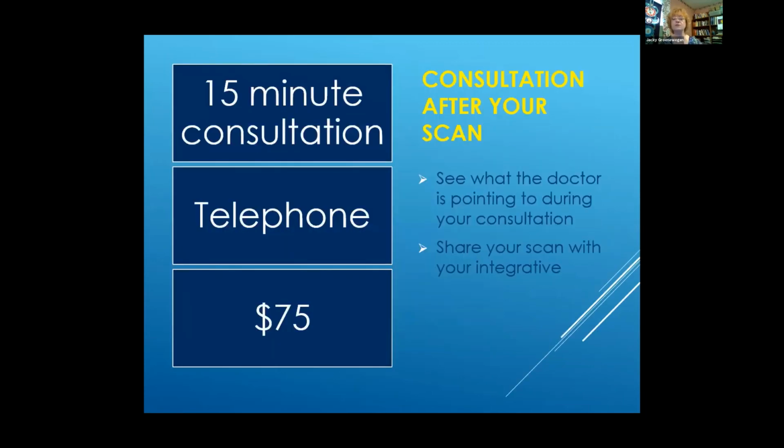After you get the results of your scan, we encourage everyone to have a 15-minute consultation with Dr. Piana. It's a telephone call. He's going to go over your entire scan with you. He's going to tell you exactly what's going on in your body, thermographically speaking, if there are any concerns, and what your next steps could be.